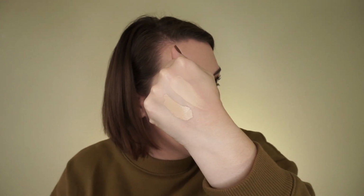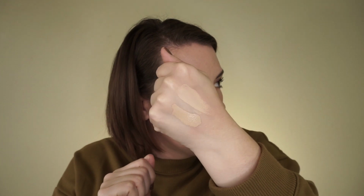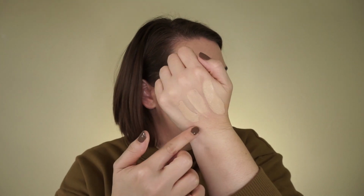Yeah, I think they're getting better. Obviously the shades still aren't the same. This is the new formula, and then this is the one that was in the pan. And also for reference, I decluttered all of their foundations except for the one that was closest to me, which is shade 75 Vanilla. And this actually, I think their 150 would be too dark, because here's 75 Vanilla, which is pretty close to the 150.